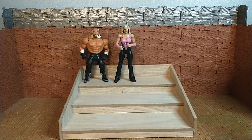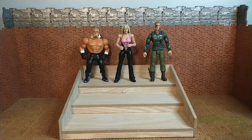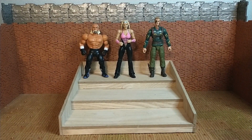Number 8, and this might surprise some folks, is going to be Dusty from the G.I. Joe line. And he could have potentially been higher. He really could have. But he's not, just because, I don't know, there's something off about him. Like, I like the figure, but there's something off for me. But I don't know what.